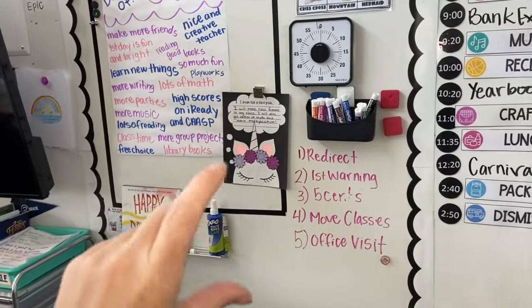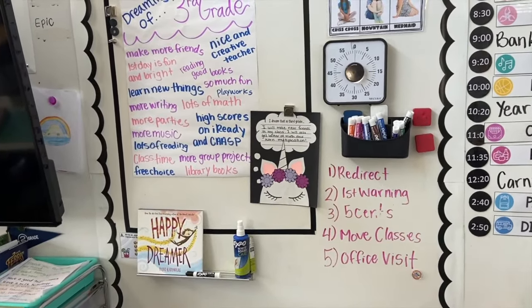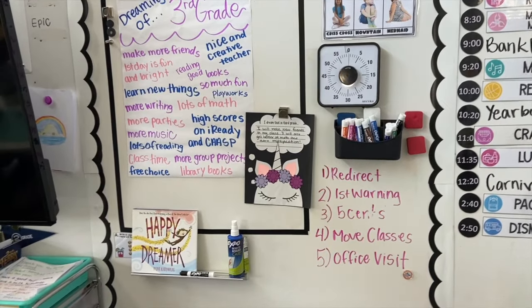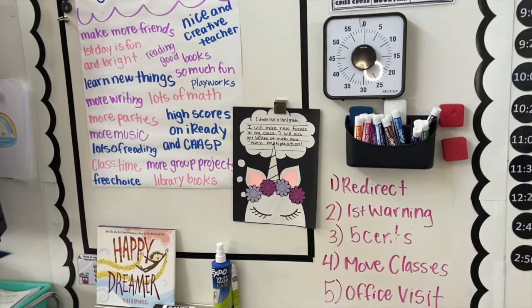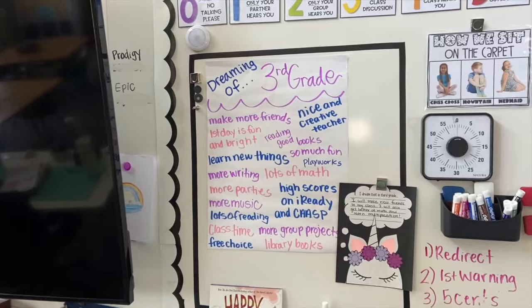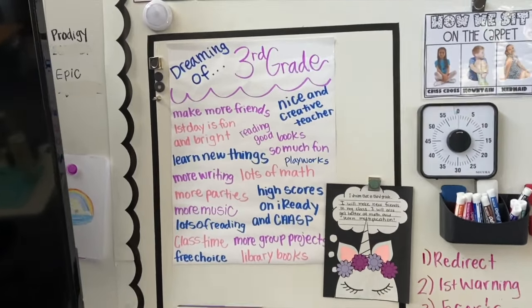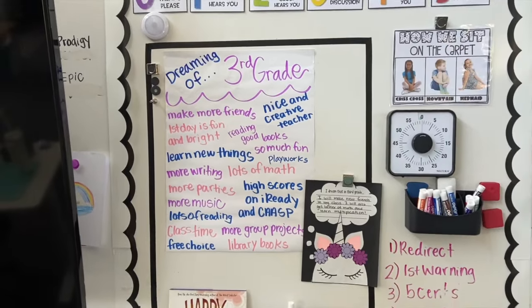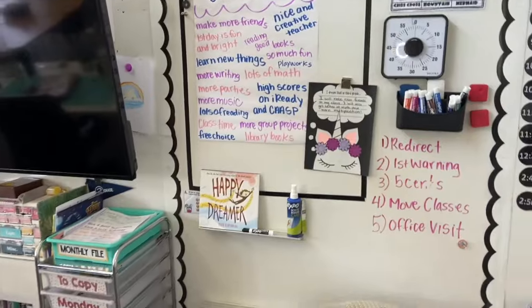I have just a small version of our behavior plan. They've definitely lost their good behavior as the year has gone on. So I just review this every morning and it seems to be working so far. I have this boxed off because anchor charts are very sticky on the back and they were kind of ruining my whiteboard whenever I moved them around. So just having a designated spot that gets sticky is really nice.